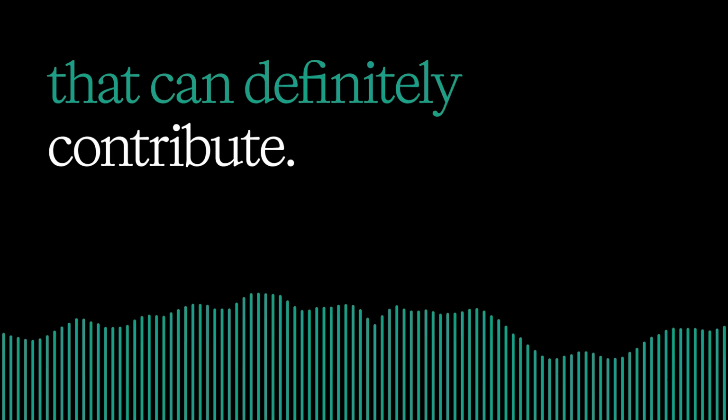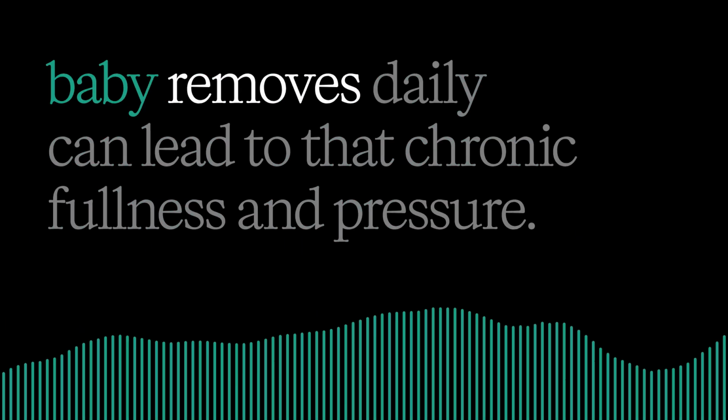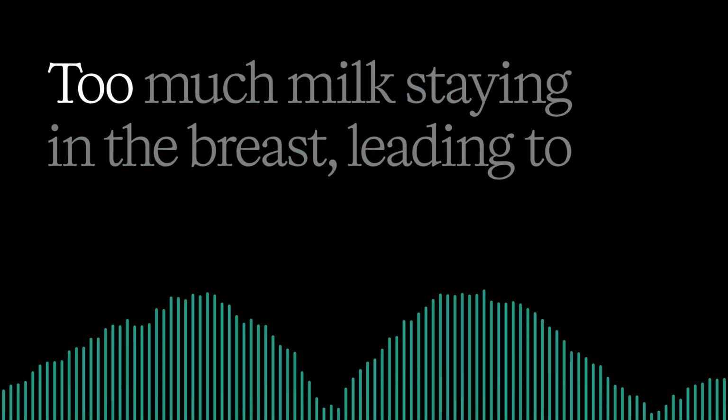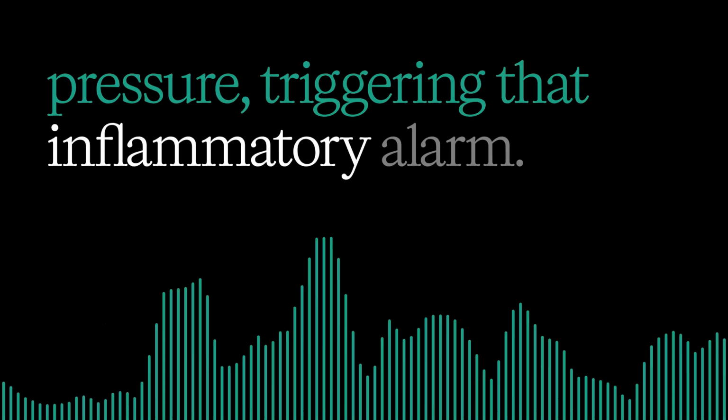That can definitely contribute. Pushing your body to make significantly more milk than the baby removes daily can lead to that chronic fullness and pressure. So in all these scenarios, the result is the same. Too much milk staying in the breast, leading to pressure, triggering that inflammatory alarm.